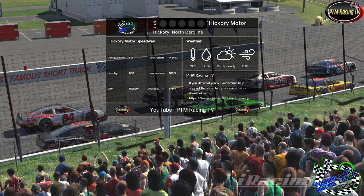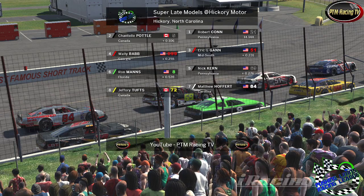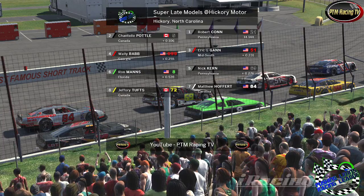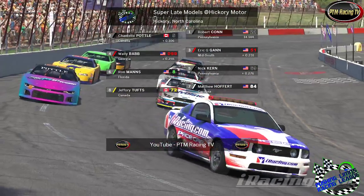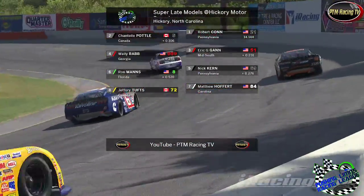Eight drivers in the Pushing Limits Racing League have come forth to take on the challenge of this bullring-style track, a track that commands respect and demands you abide by its rules. We're about to see some Super League models go at it.